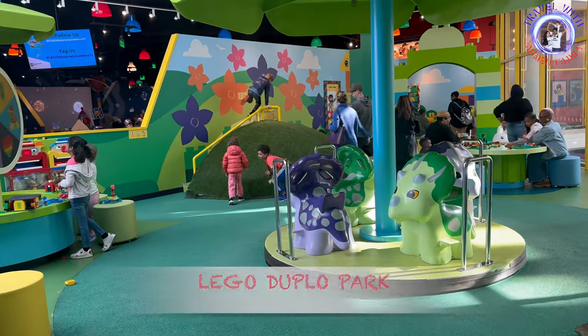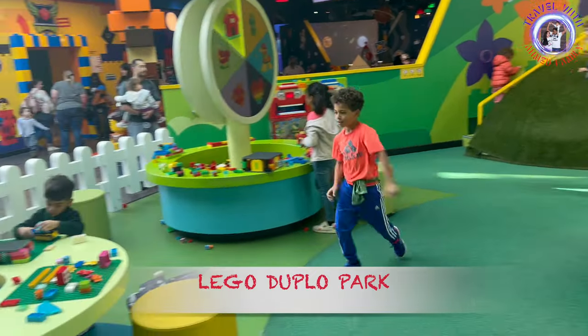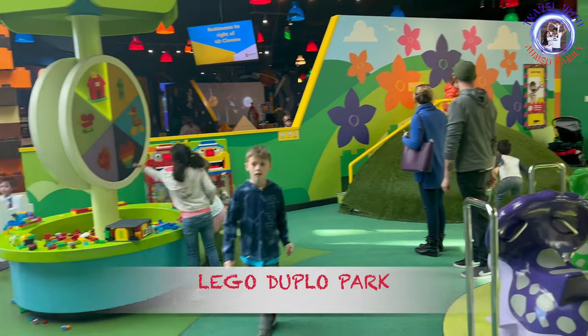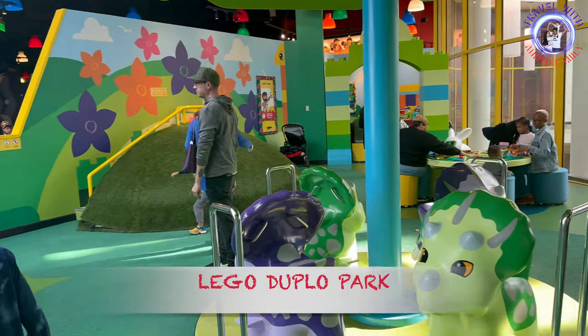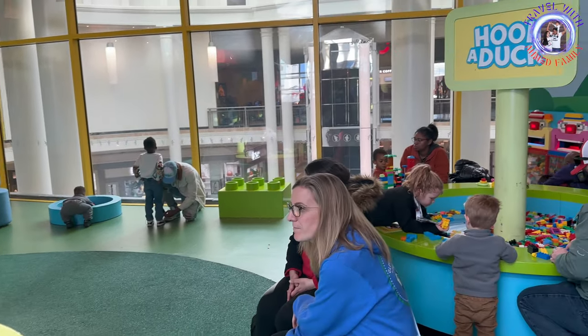This area has been developed specially for the kids under the age of 5. Parents and kids both can build their Legos together. This park has multiple play zones, including Duplo Duck Fishing, Construction Challenge Wheel, and Dinosaur Carousel.